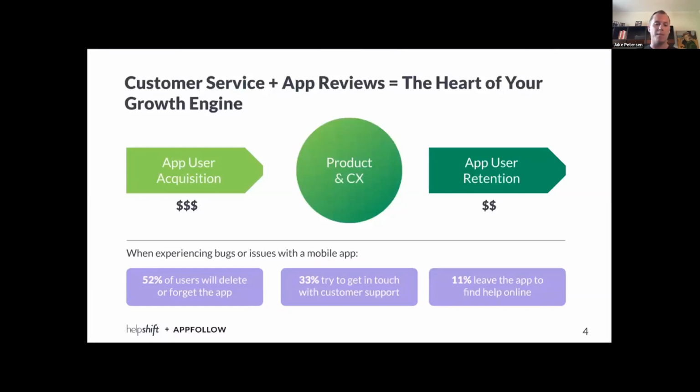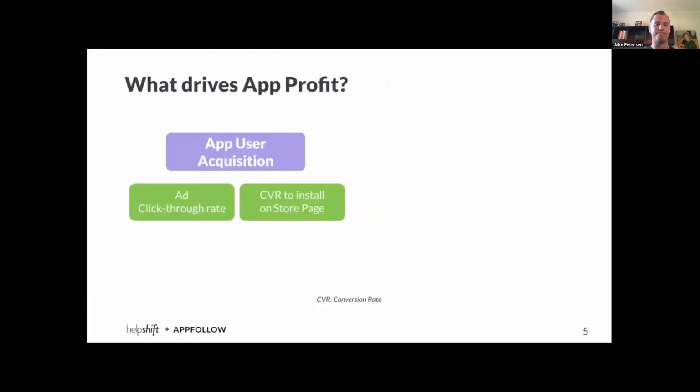If so, you may be adding to even more than that 52% number I referenced earlier. And when your acquisition is so reliant on positive app reviews on the App Store, you can quickly see the cycle that starts here. Let me turn over to Vera to talk a bit more about some app key metrics.